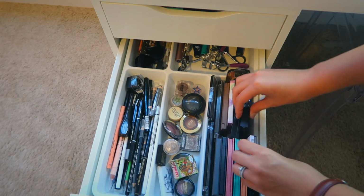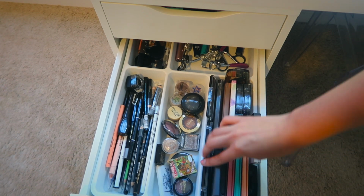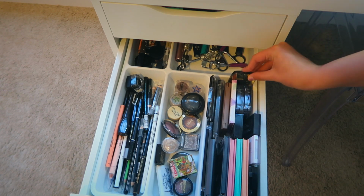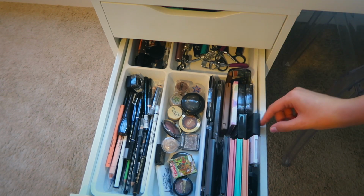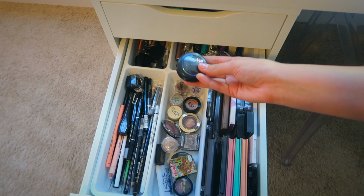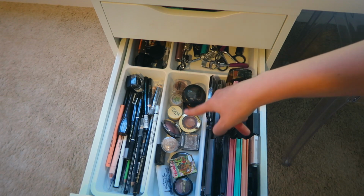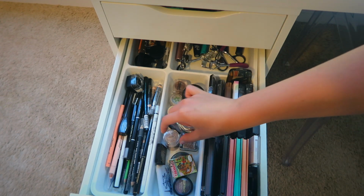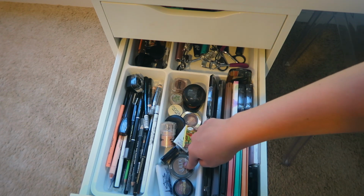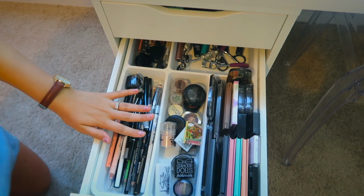So here, you know, I have MAC, e.l.f. These 4 are Sephora Collection, Ulta, LA Colors, Urban Decay, L'Oreal, more Ulta, NYX. Then in the middle here, I have a MAC, Dirty Little Secret, Star Crushed Minerals, Naked Cosmetics, Mars, Milani, Mellow, Wet n Wild, LA Colors. I have 2 The Balm, Ulta. This one's from Jelly Pong Pong. This one's Glamour Dolls.